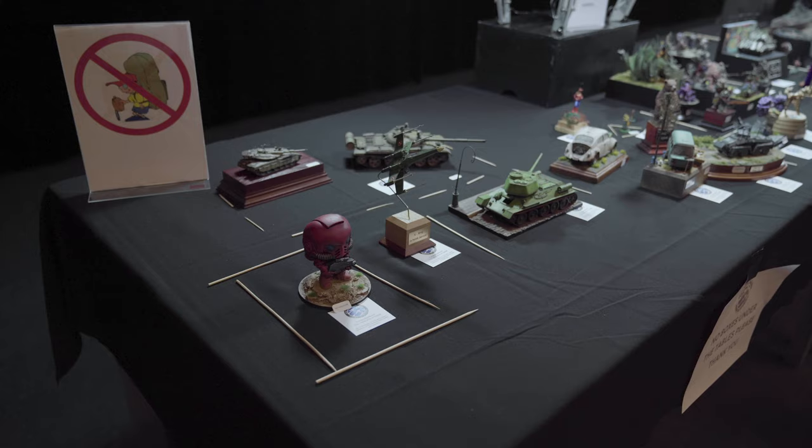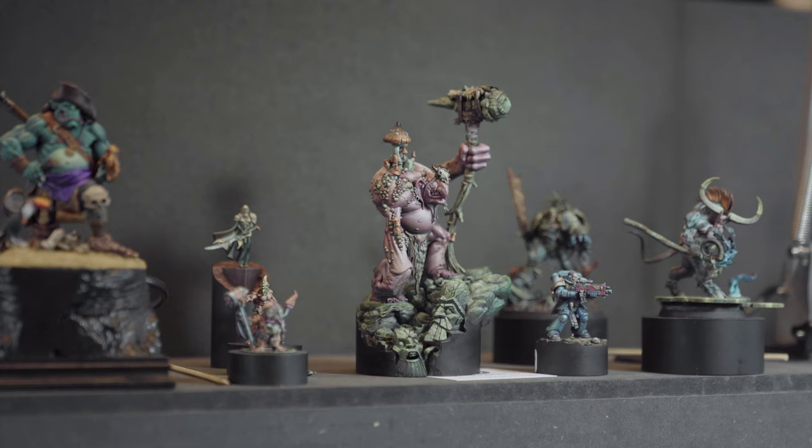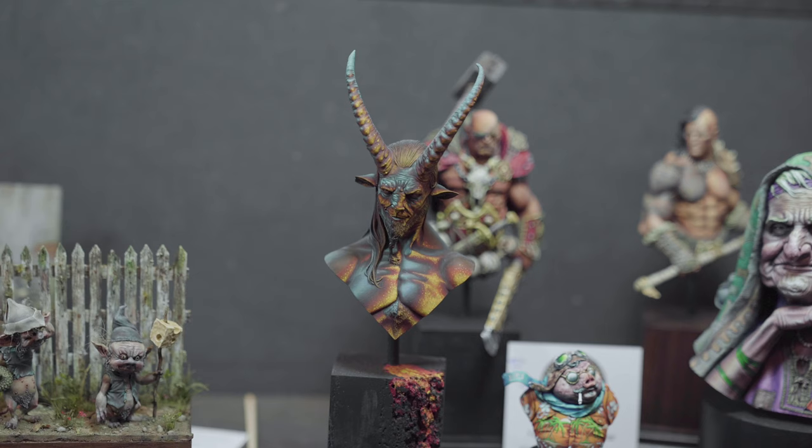There were, I think, over 20 different categories in which you could enter, and it was like beginner, medium and master levels. And there were pieces also on display there which I have seen on the internet at Crystal Brush before, and it was just absolutely mind-boggling to see these live and in the flesh.